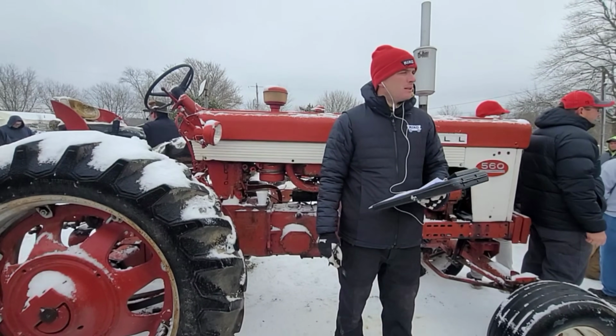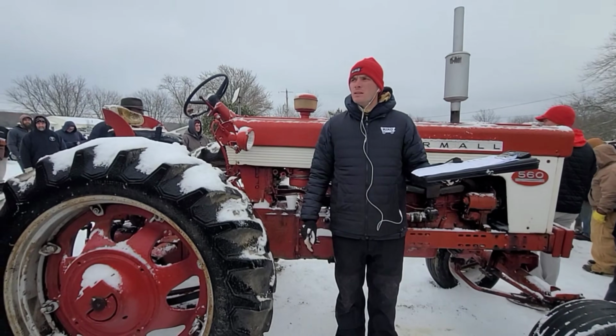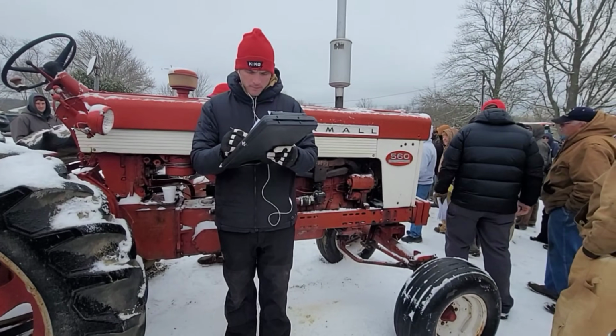42 and a half up there. I got 4 bid, 42 and a half on the outside. 42.50, 4's up front, 41. Last call, 41. So 4,000. So 4 grand on the 560 gasser.